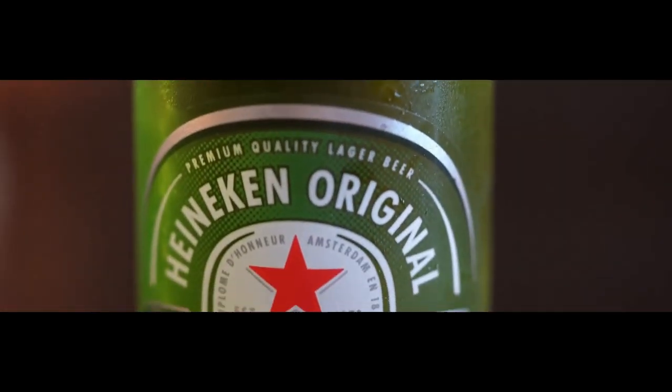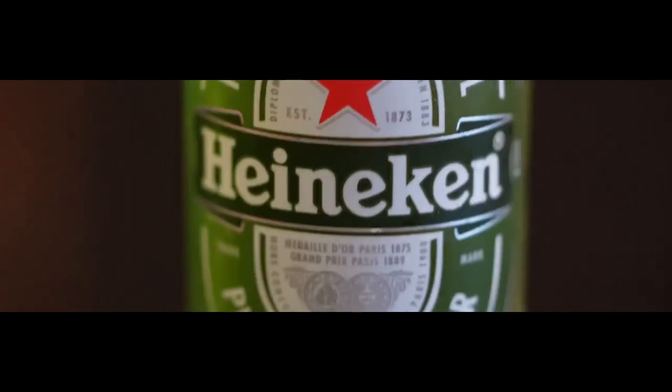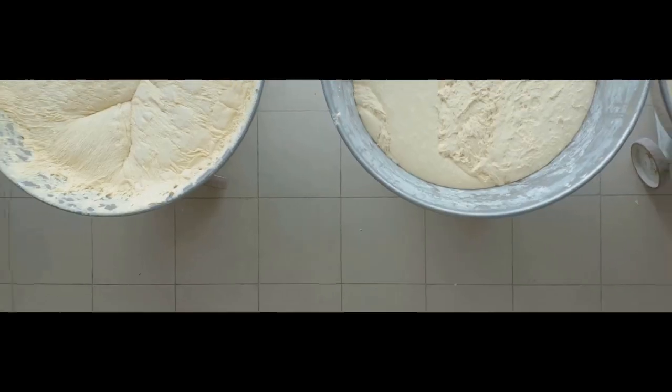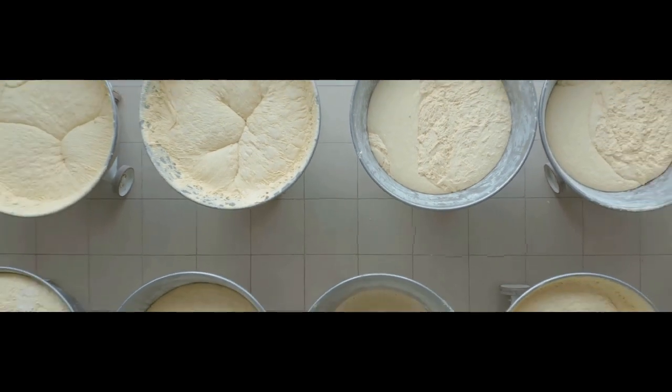It's not just the green bottle or the red star. While these elements are certainly part of the brand's identity, the real magic happens inside the bottle. The secret to Heineken's unique flavor lies in something much smaller yet incredibly powerful. The secret's a tiny little helper: yeast, but not just any yeast.